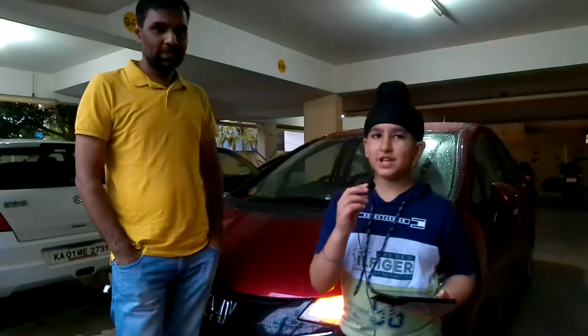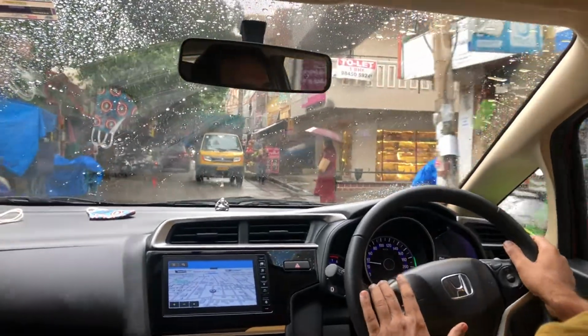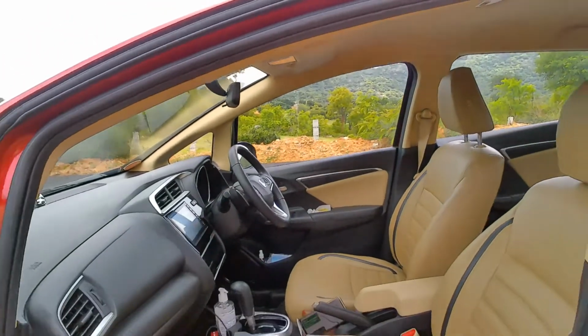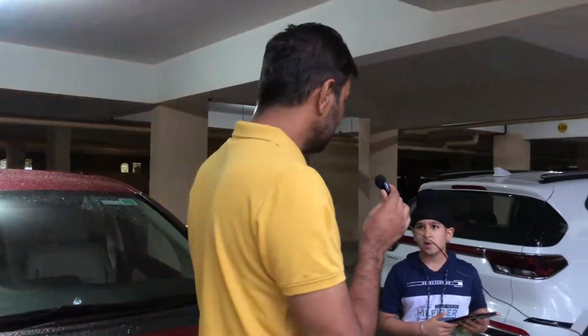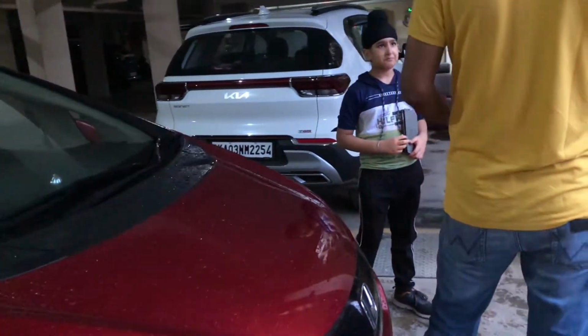What were your requirements while buying this car? Well, this is my first car, and my requirements were simple. I have a small family, and because I'm also a tall guy, I wanted a car which can fit my family and myself because I'm the driver. It should fit me properly. So my biggest requirement was space, and then everything else like some normal features.